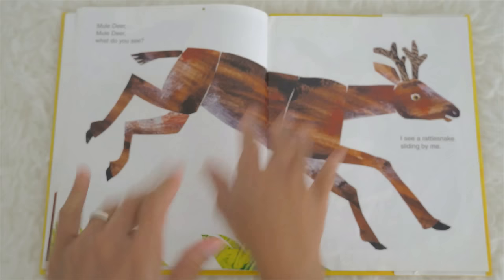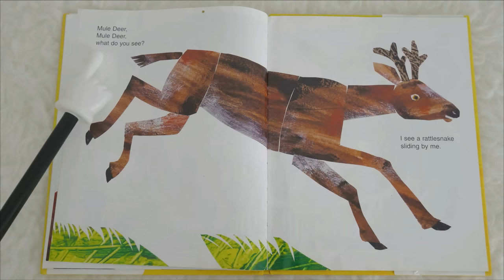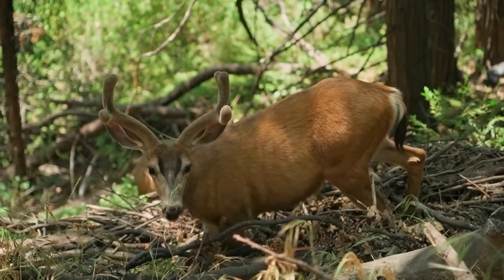The deer is running, running, running. This is a mule deer. Let's say deer. Deer. A mule deer. Mule deer, mule deer. What do you see? This is a mule deer. A mule deer.